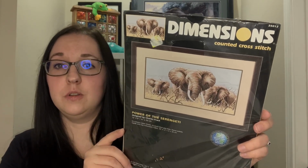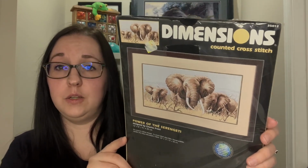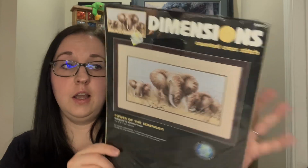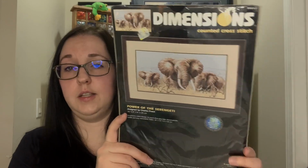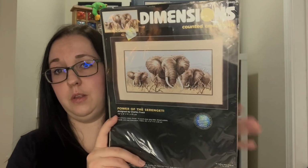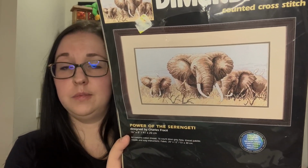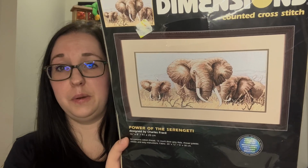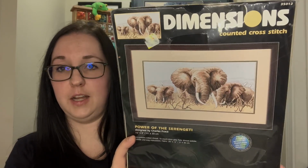But this was my unicorn, and it's called Power of the Serengeti. It's an Old Dimensions kit. Unsorted threads and fabric in there. I'll probably do what I did with the orcas that I stitched, and switch out the background fabric for something that has a little bit of movement in the sky. But in this house, we love elephants, so I've been on the lookout for this one for a while, so I was glad to pick that up on eBay. So now I need to think of a new unicorn kit.